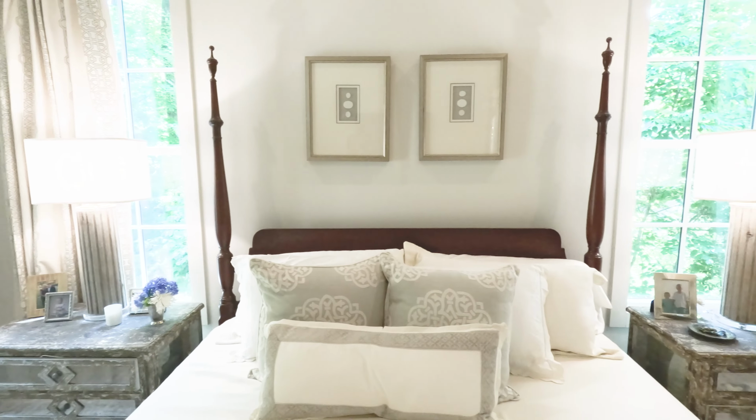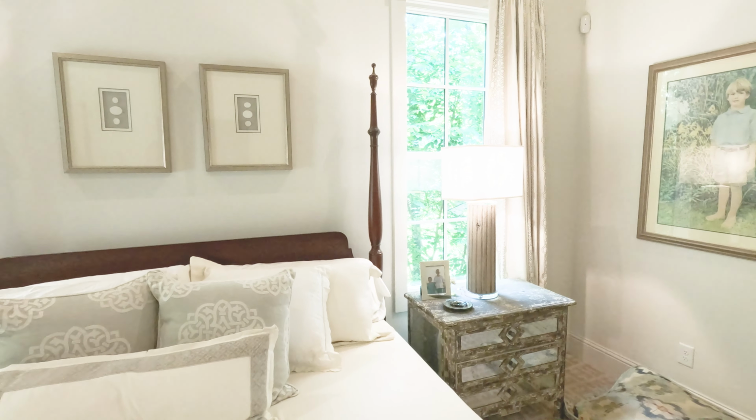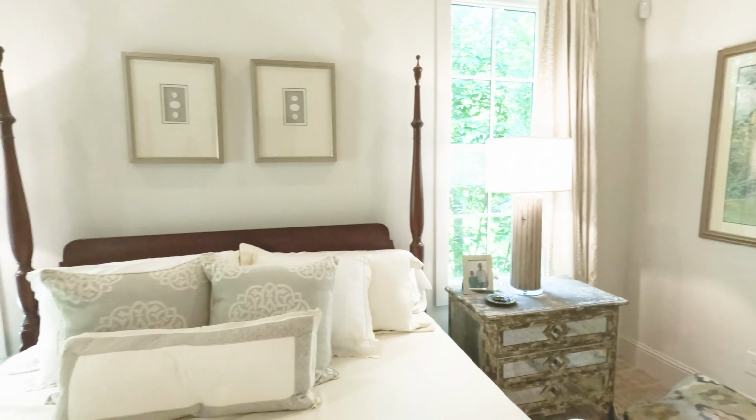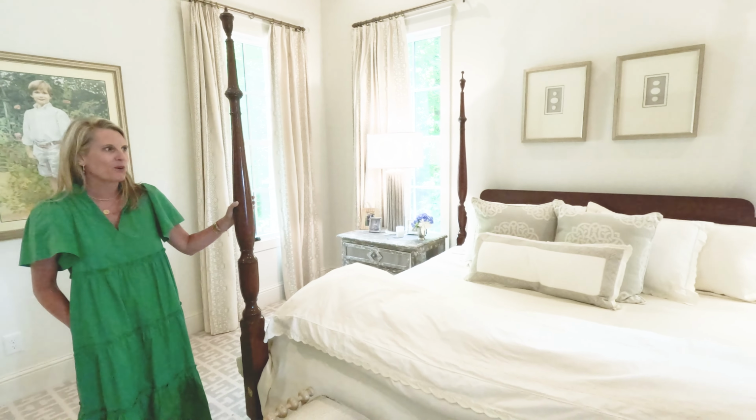Yes, Beth found those for me. Yeah, and I loved them. I kind of told her, she's just so great to work with. We would kind of bounce ideas off each other, and I would tell her things I liked, but then she would find it. So the lamps I found at Scott's and did a little whitewash over them because they were a little dark for me.